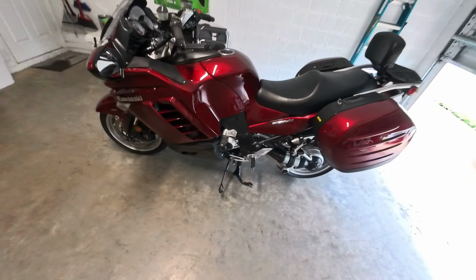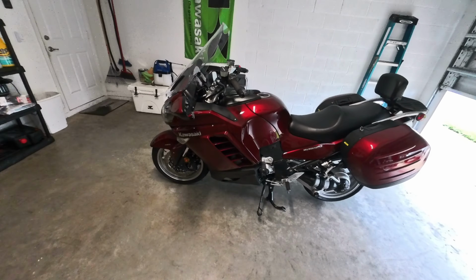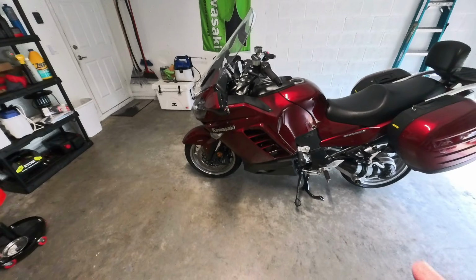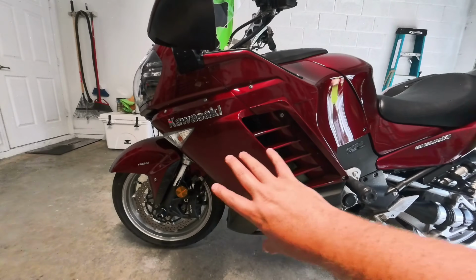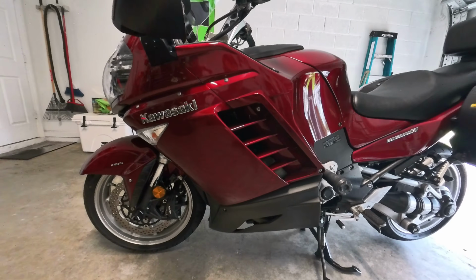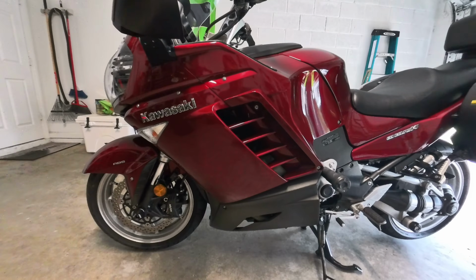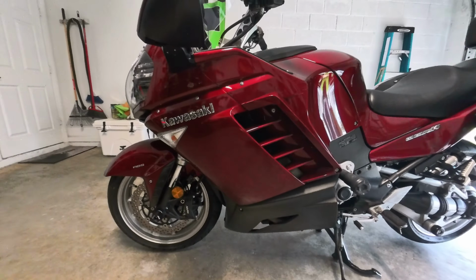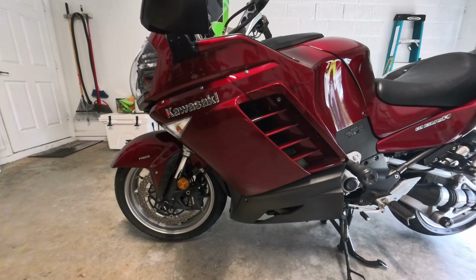Since this is a 2009, it is not the redesigned body fairings like the 2010 Pluses have. The 2010 Pluses, they redesigned the fairings where the venting came out a little more forward, and they're larger vents, so the air was supposed to vent out a lot more forward from the rider, so the rider didn't feel so much heat. That's one complaint you hear about the 2008, 2009s. And I will say, the heat is definitely a thing on these bikes, for sure.